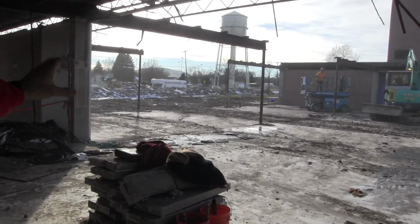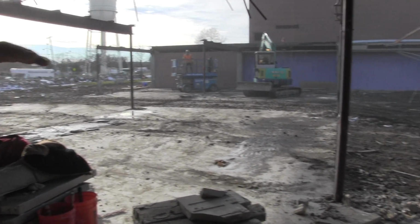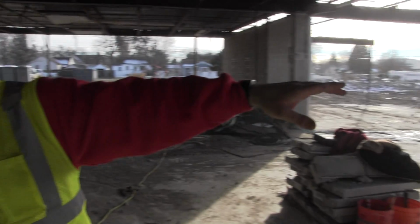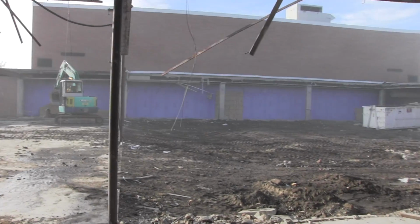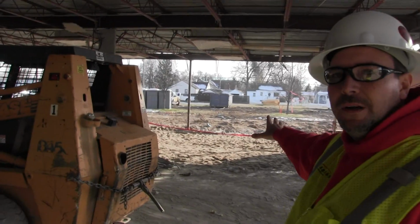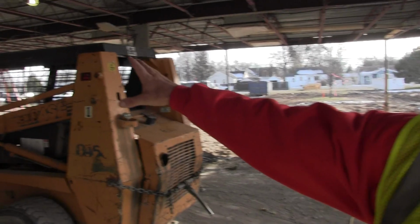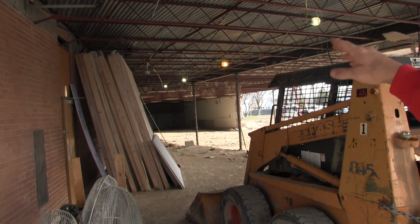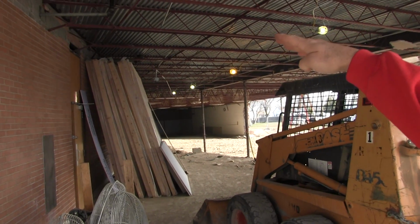Administration offices off there. Commons area in here for the cafeteria and commons. Our gym, of course, is on the other side of that construction wall, which you can't see now, but we'll be able to see once we leave the construction area. Our new kitchen will be over here. Our new culinary over there. The new receiving area will be on the far back. And then clear off to the east of the building will be our new band and choir areas.